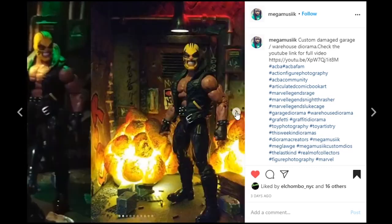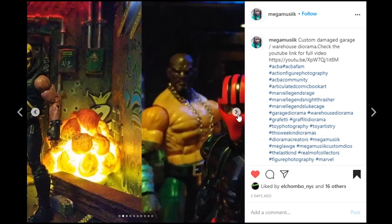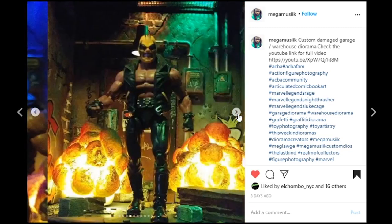Let's go ahead and go through some of these other pictures. Look at that cool little explosion effect. That's nice. But look at all the details here. You got bullet holes, pockmarking all this. And then, there's so many cool details. Details, details, details. That is the theme. That's the theme every week.